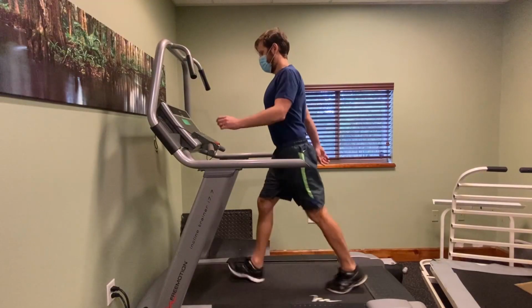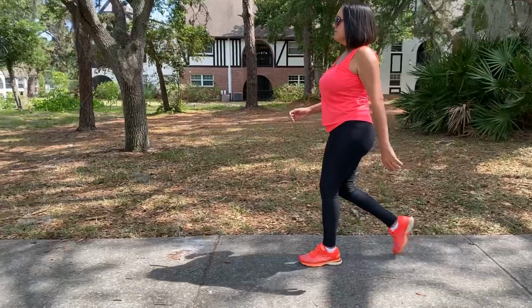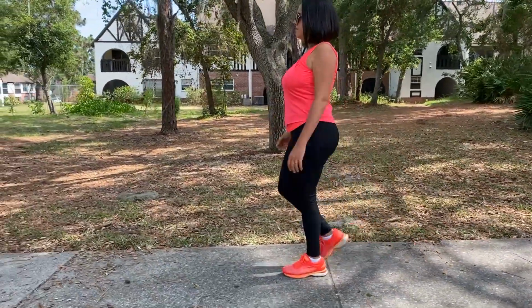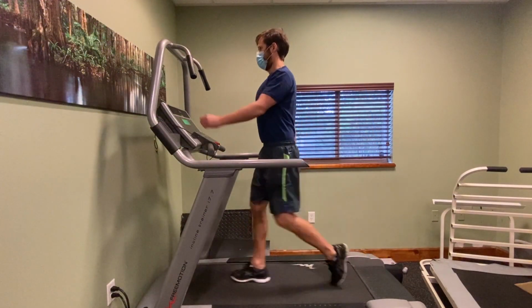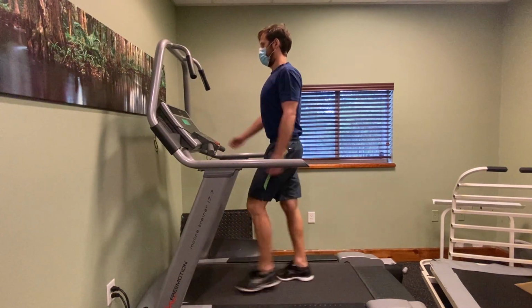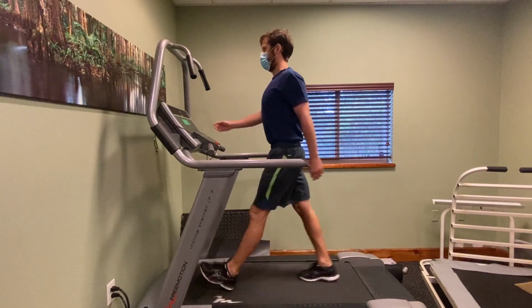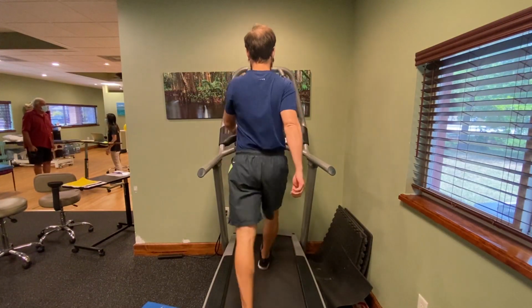Furthermore, a short step length requires your arm swing to speed up, making it difficult to maintain a smooth rhythm. Again, we have the lines drawn in here. You can see that the yellow line for the short step length is far shorter than the red line where it was too long. Just like fixing a long step length, this really isn't that hard. All you have to do is get your step length a little bit longer till it feels a little bit smoother and your arm swing is not spinning out of control.